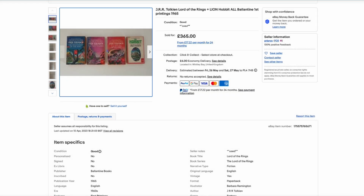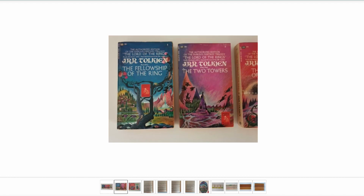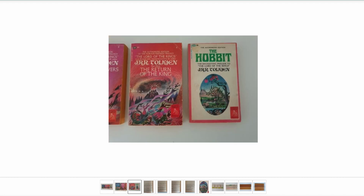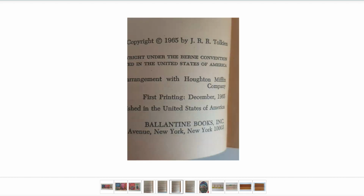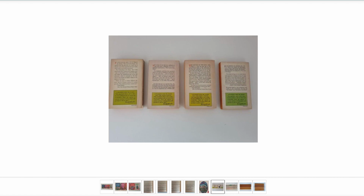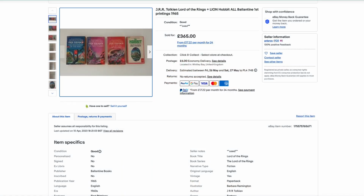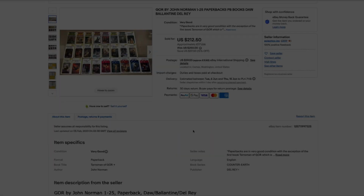This was interesting. So this is the first Ballantine set of The Hobbit, followed by Lord of the Rings. Nice copies as well. I haven't got any of the American ones. In fact, I haven't actually got the paperback firsts of the Lord of the Rings. I've got the first of The Hobbit, but not the three Lord of the Rings Unwin firsts. But that was a nice set. $365 that went for that series.